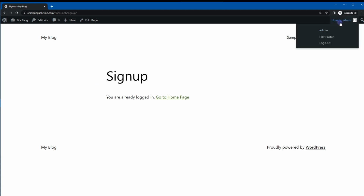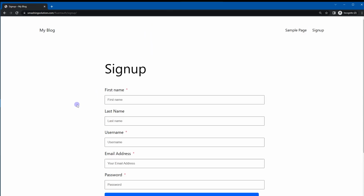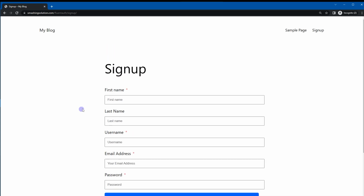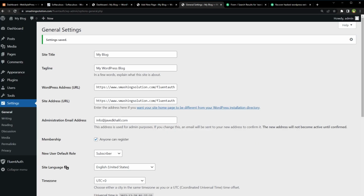Alright, this is logged in, so log out. Let's try this page again. And here is this signup form. So it provides those forms as well. Go to the admin area, and here you see I can provide username and password, or I can log in by this method, that is login via magic URL. But before that, let's see what else we have got here.